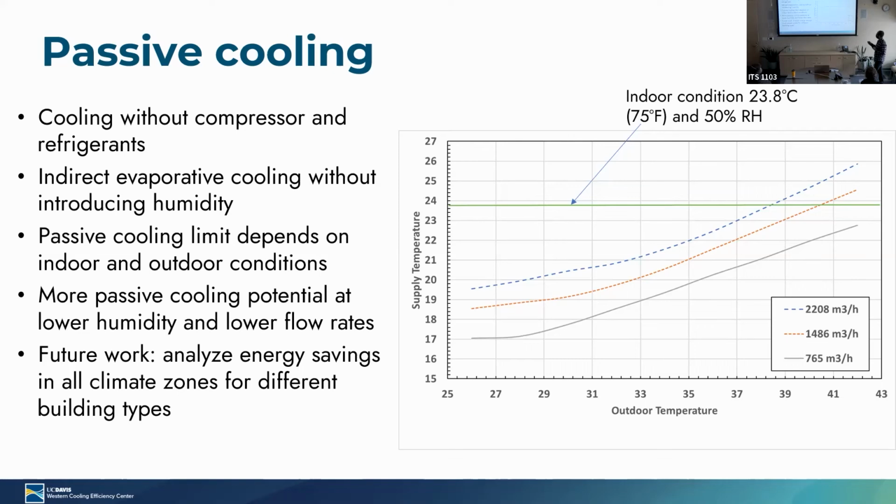it depends. For higher flow rates, at about 37.5 or 38, we wouldn't be able to do any passive cooling. But at lower flow rates, we could do a lot more passive cooling. And that's just how much area is available and how much heat transfer is available to you. And the device can do the cooling without any active air conditioner in place.